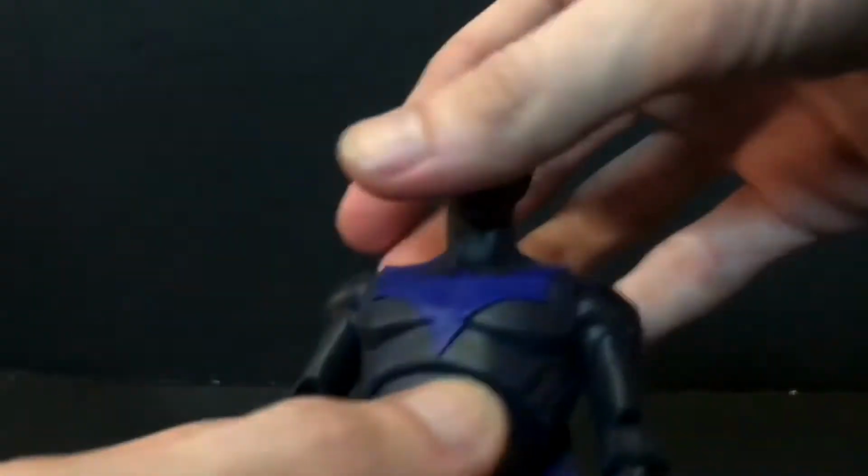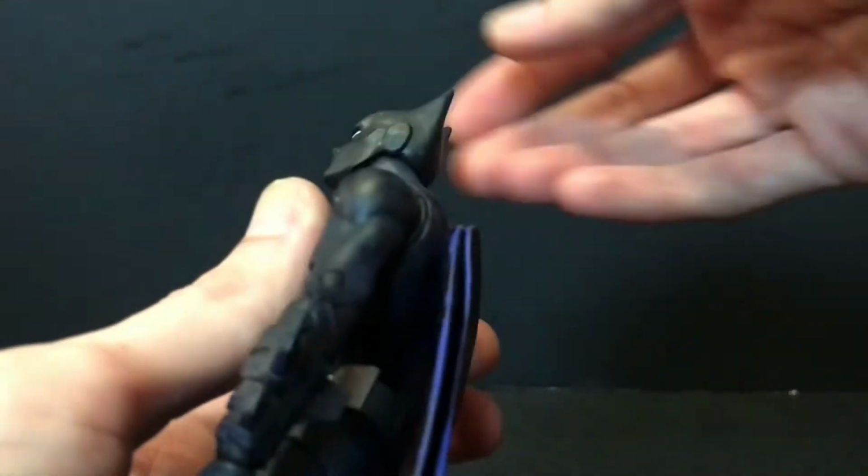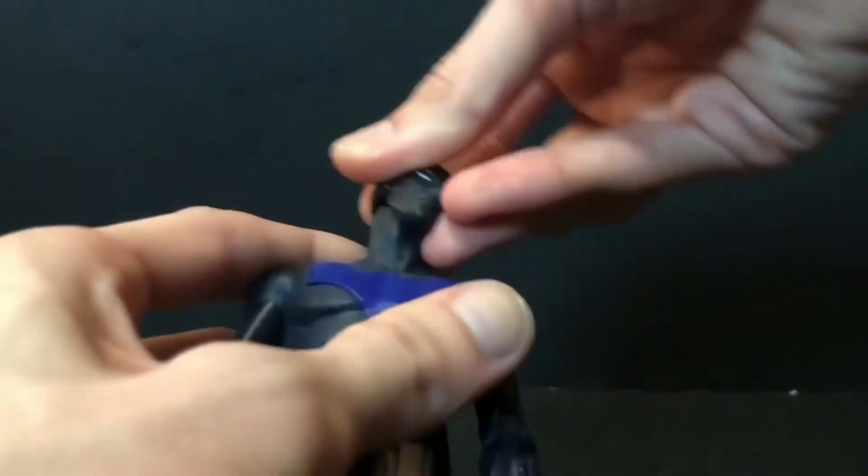Either way, as far as articulation on this guy/girl goes, he's got the double ball peg in the head, which is before they kind of perfected the double ball peg. It's definitely no Deathstroke or anything. And then he's got the tilt. The tilt is really good. Tilt is insultingly good compared to the up and down. It does have side to side.